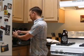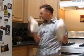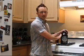I am boiling my second beer today, doing a Bavarian Hefeweizen. Got my wheat flour here. And to assist me in the brewing process, I have my trusty growler from Chicago Brewery to help me through the process.